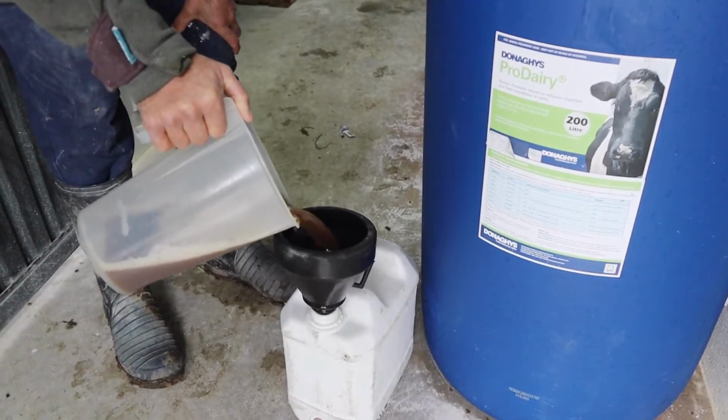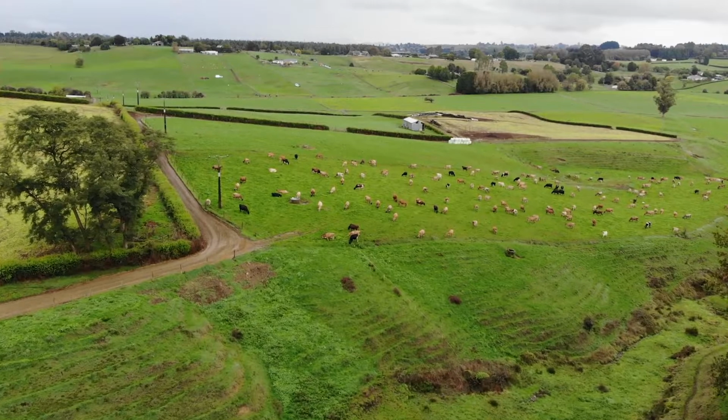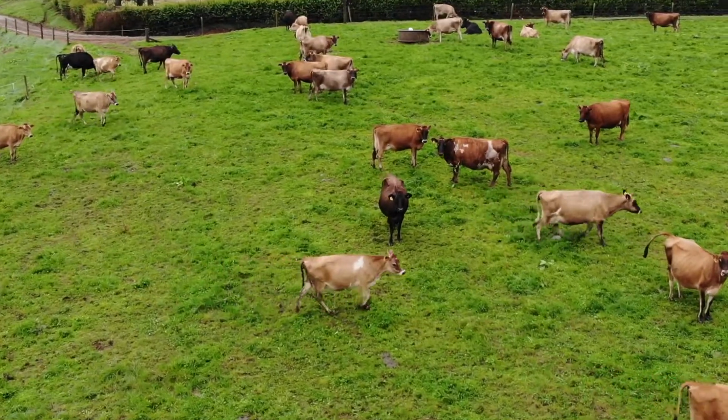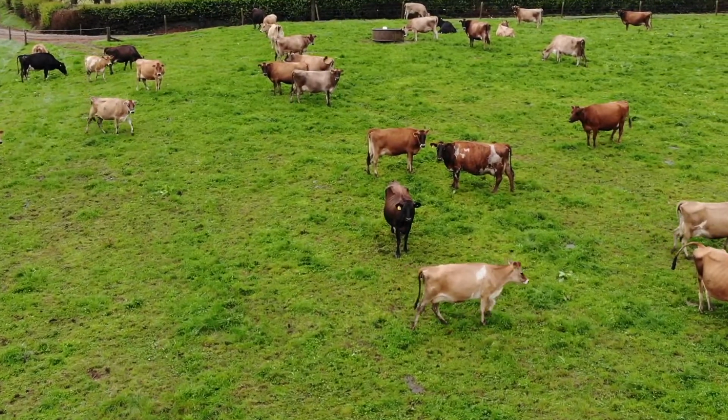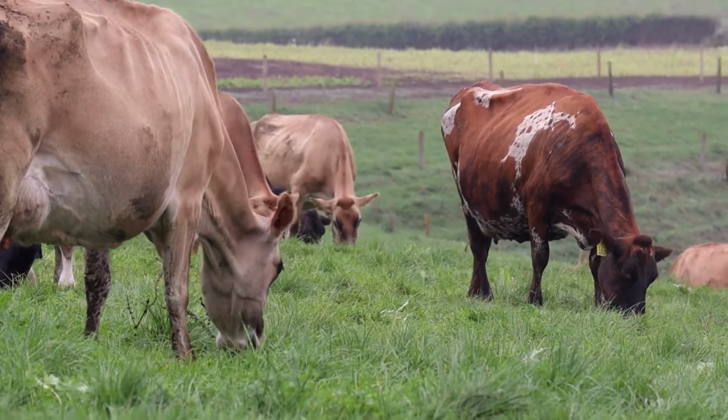We just felt that with ProDairy, with a healthier gut, they were able to start digesting quicker and adapt quicker to that influx of grass or the changing of the quality of grass as well. Yeah, the differences we've seen were huge within 10 days, that their dung had gone from water to a paddy, and the cows just slowly started coming back up in production.